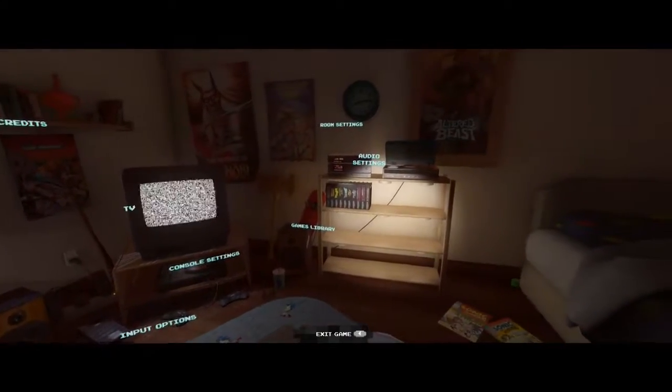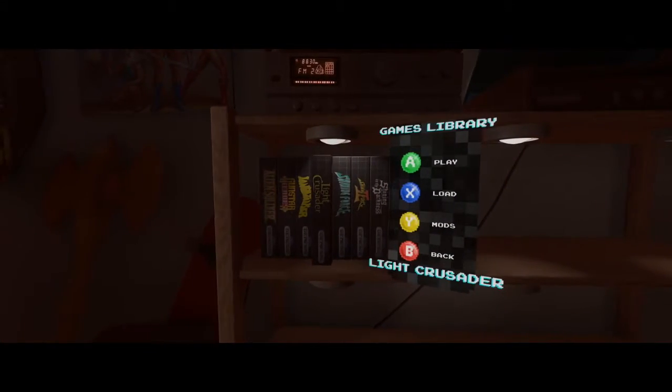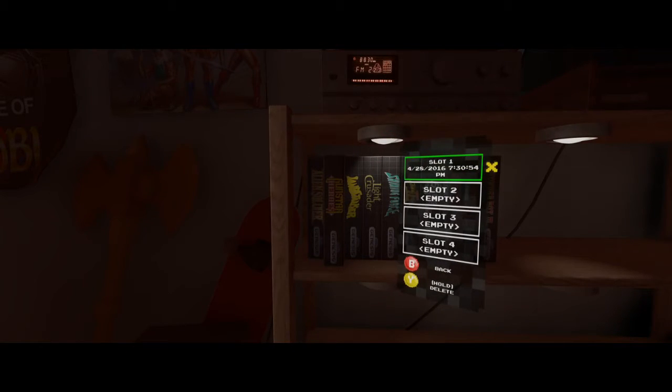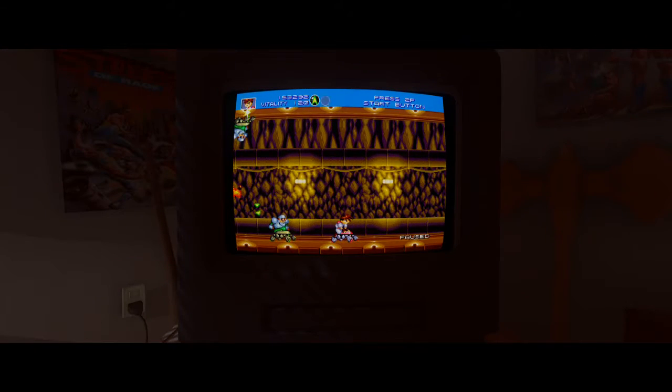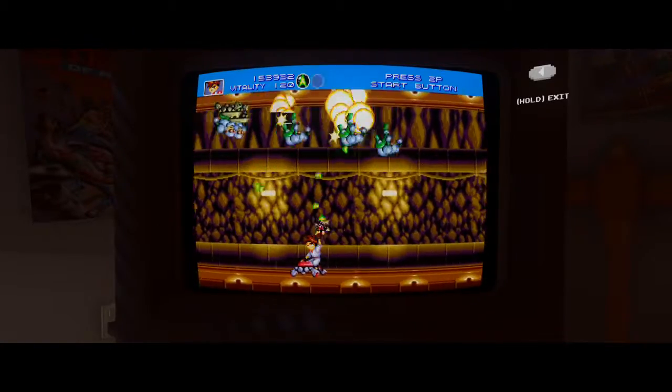So let's fire up a game, a couple games actually. Go to the shelf, circle through, go with Gunstar Heroes. It automatically saves at certain points, or you can just pause and create your own save state. So we will go there. Nice little animation. And here we are, Gunstar Heroes.